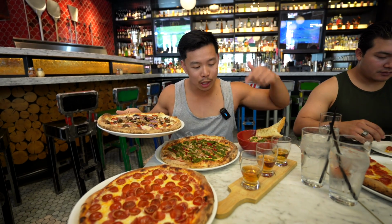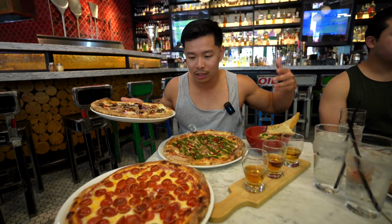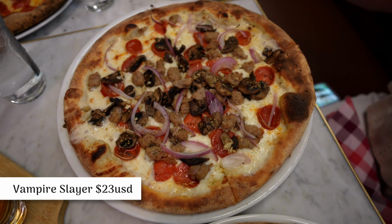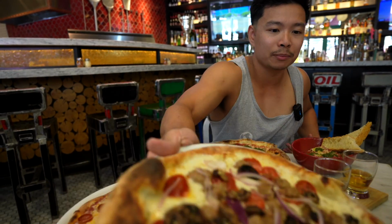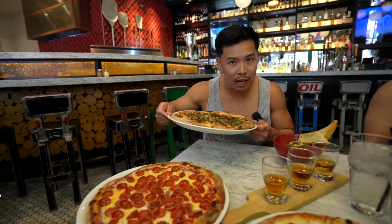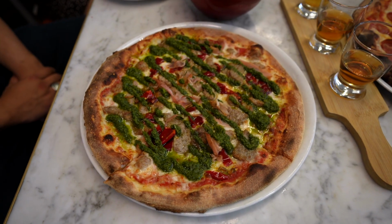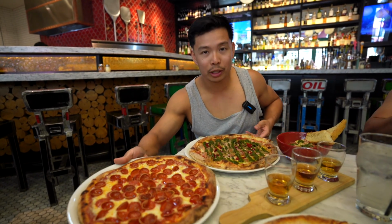Alright DVW fam, so we got our spread here at Flour and Barley at the Linq Promenade right here. Look at all these pies. They look beautiful, delicious. This is the Vampire Slayer. So it has sausage, mushroom, pepperoni, onions, garlic. Looks amazing. Looks like a meat lover's pizza. And right here, we got the calabrese. So it looks like some cured meat on here. It looks like some pesto, sausages, peppers. Looks beautiful. Looks like a Christmas color theme, green and red.